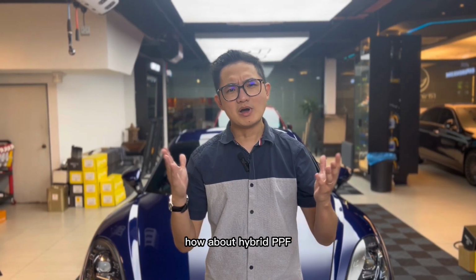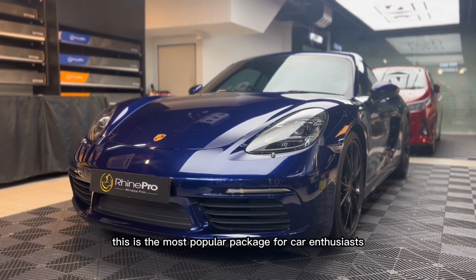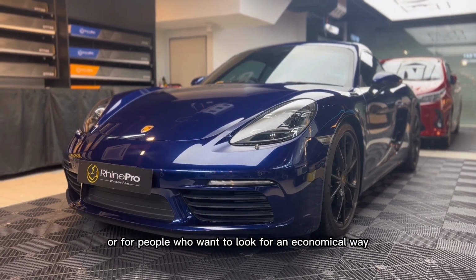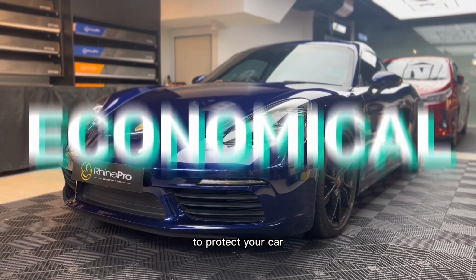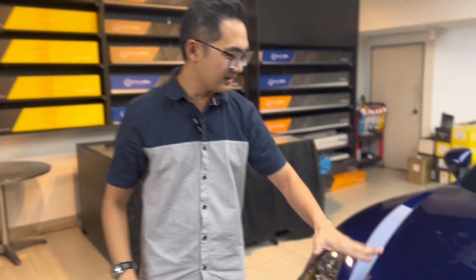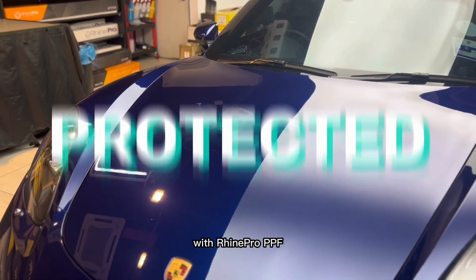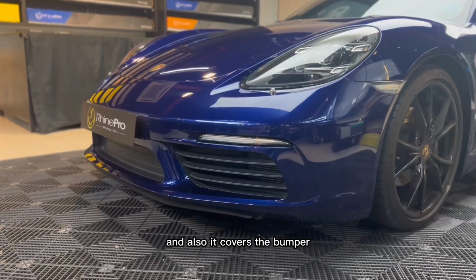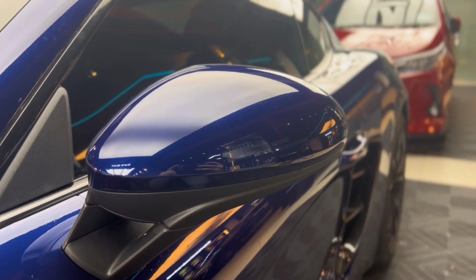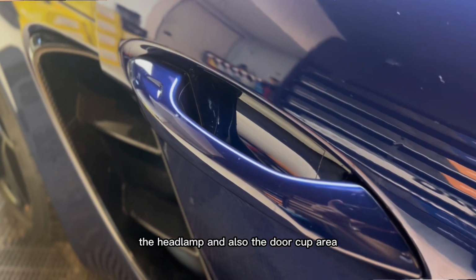Then, how about Hybrid PPF? Let's take a look at the car. Now, this is the most popular package for car enthusiasts or for people who want an economical way to protect their car. Hybrid PPF. As you can see, the full frontal area of the car is protected with RhinePro PPF, and it covers the bumper, the bonnet, the fender, the side mirrors, the headlamp, and also the door cup area.